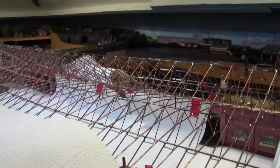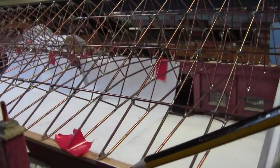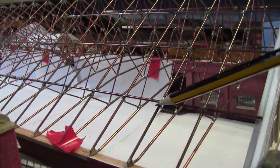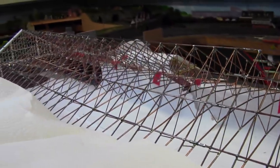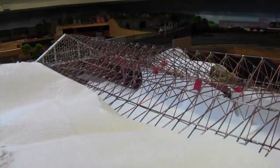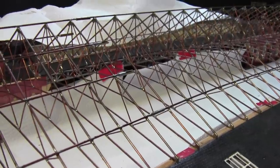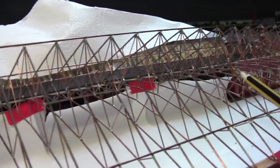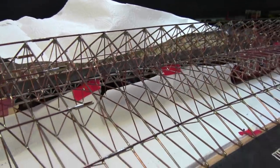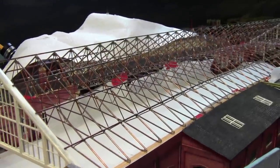It is fiddly because each one of these, as I mentioned earlier, had to be measured from this tip to there, and then we had to measure from there to there of this one, so that the pattern stays the same all the way around. And then there's still the tie-ins to do on this side. But that'll be in another video. Right, it's time to look at the mail train, show you what I've done there.